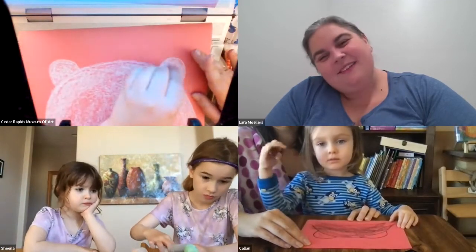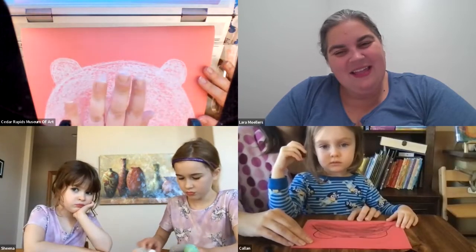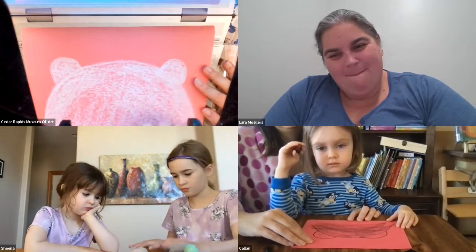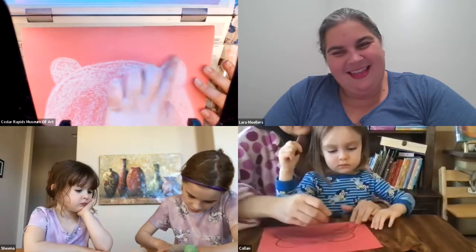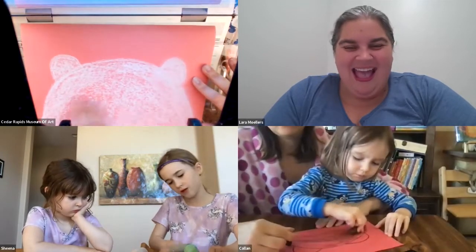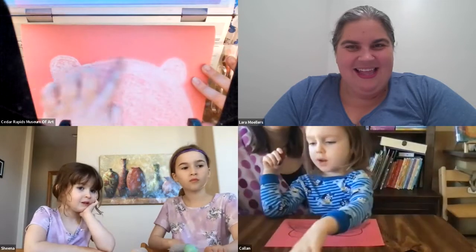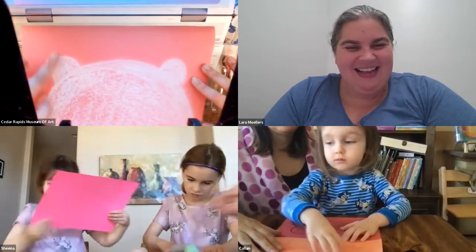Now, if you're doing this at home with chalk, like I am, this is the magic part. You can make it look like your bear is fuzzy. So here's how you do that. Just take your magical art tools that you have attached to your hand, and you're just going to kind of smear the chalk around a little bit. Not too much, but just a little bit, and it'll make it look like your bear is fuzzy. I'm going to do the whole head too, but be very careful around the line. Just kind of blend it a little bit. Can you see how my bear is starting to look a little bit fuzzy?